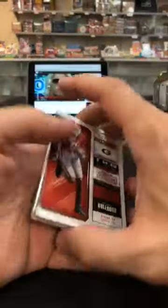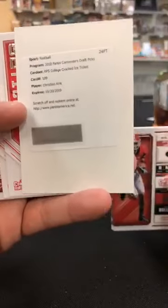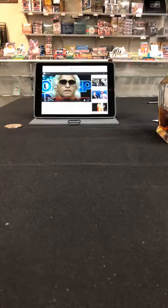92-19. Redemption. Christian Kirk, cracked ice. That's a good card. Wow. That's a hell of a start. Jacob Smith.